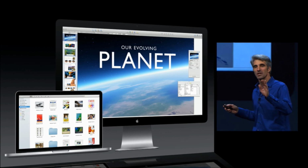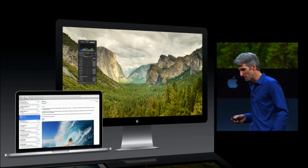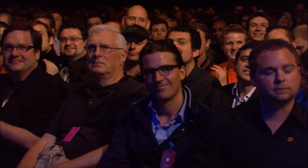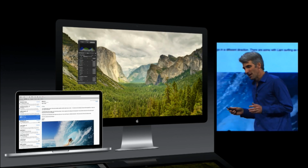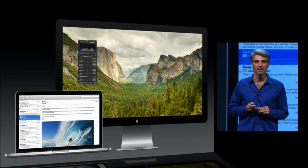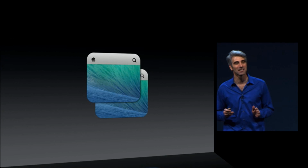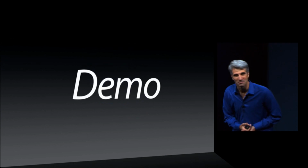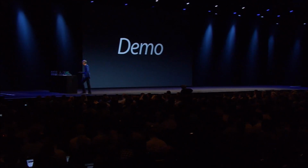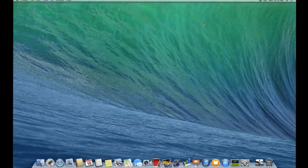And I really love this. When you pan your spaces, you can do it independently on each of your displays. Finally, if you have an AirPlay-connected HD TV, it acts as a full power separate display as well. And I'd like to show all of this to you now. All right, let's take our first look here at Mavericks. And we're going to start with the Finder.